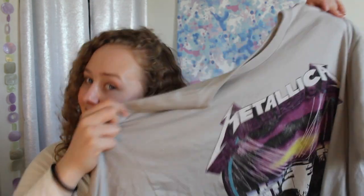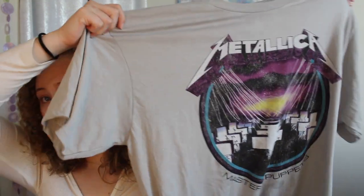So I got this shirt, and it's a Metallica shirt. It's gray, and it has purple and blue, and obviously the Metallica logo, and underneath it says Master of Puppets. I got something on it, and then I put stain remover, so you're probably like, what is that? I got all of the graphic t-shirts in an extra large, and they're all men's shirts as well. Okay.